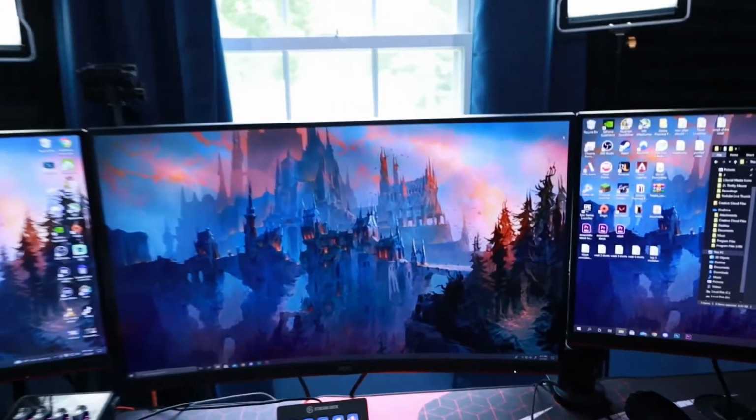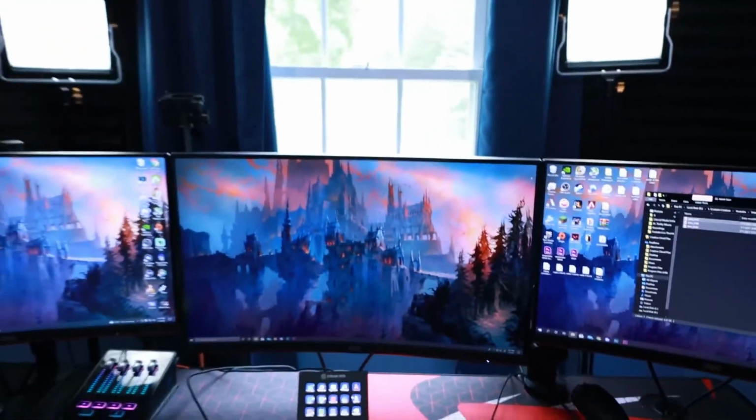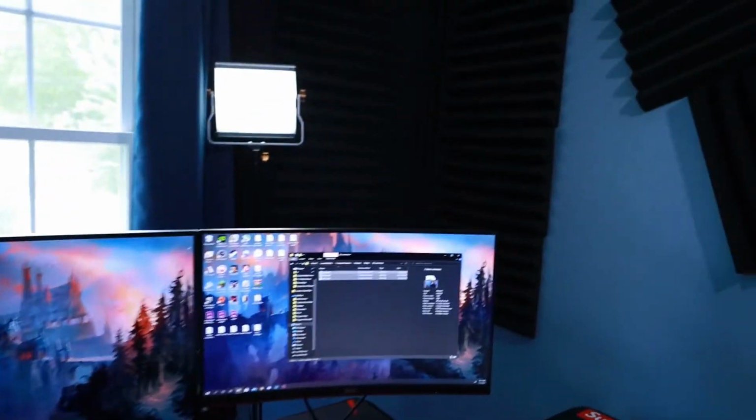I have a 27-inch AOC curved monitor. Let me see. There we go. AOC. Yep, it's there somewhere. Yeah, 27-inch AOC monitor and 2 24 inches.